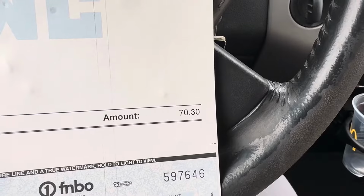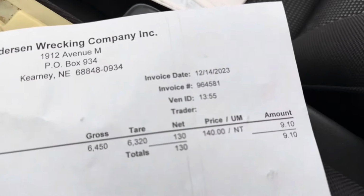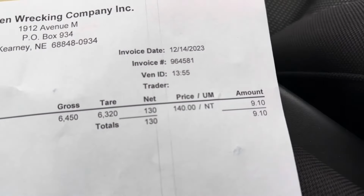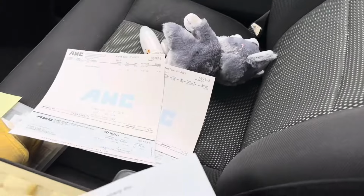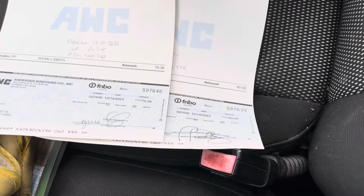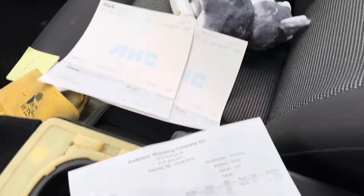And one more run that we might pick up here before the end of the day of just a paid junk removal. Well, the last one I didn't film, it was just a metal death. It did weigh 130 pounds, though. So $9.10, and it was on the way home. Junkyard goat still sleeping over there. So $9.10, $70.30, and $40.60. So what do we got there? 119 bucks. Not bad for a few pickups today.